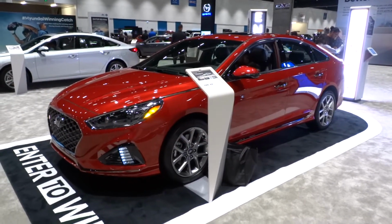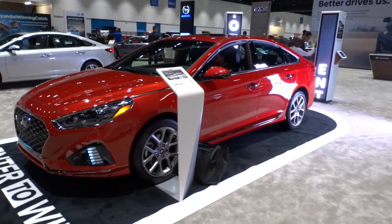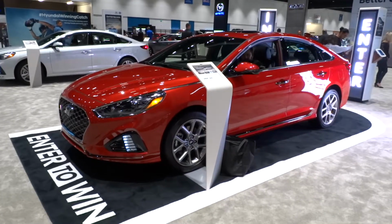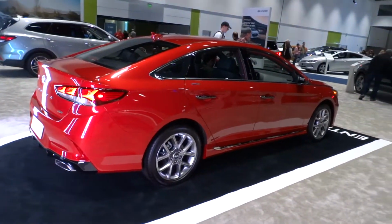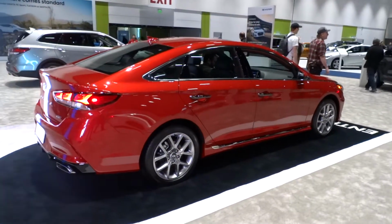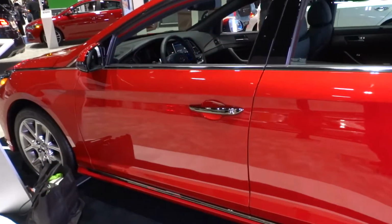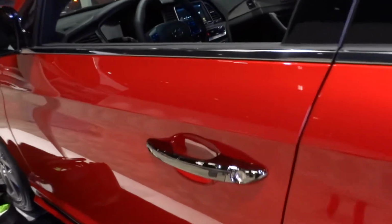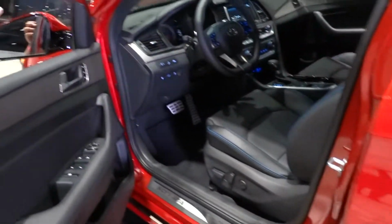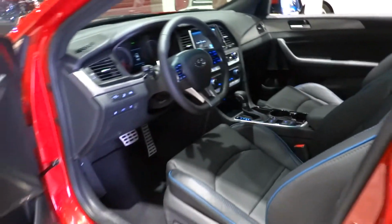The Hyundai Sonata is a mid-size sedan, which is a well-known car in the United States market. It is decently priced, has good handling, has good reliability, and it now gets a great new update for 2018, including a striking design and all new features as well. The exterior color is known as Scarlet Red, featuring a full black leather interior with blue accents and blue stitching on the seats.